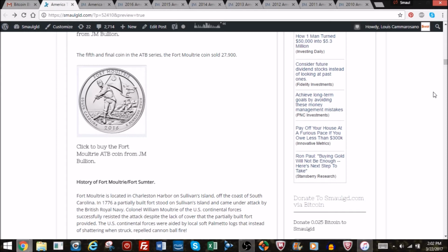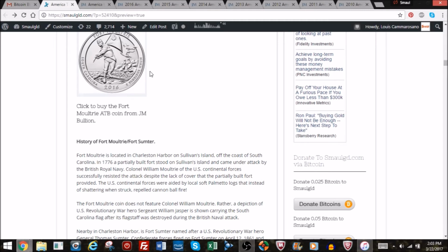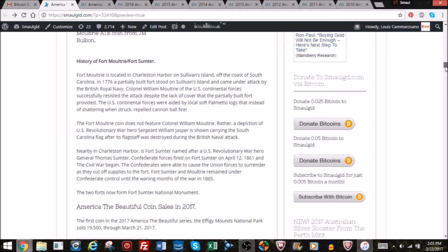The premiums on this coin, which only sold 27,900, are not yet significant, even though it is one of the lowest selling coins in the series. And I like this coin because it shows a guy who's raising the flag that had been knocked down by the British ship out there during the Revolutionary War. You can read the account at the website. I've written up something about the history of Fort Moultrie, Fort Sumter.